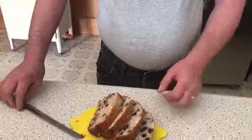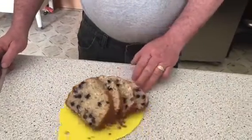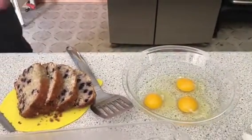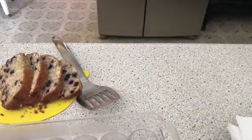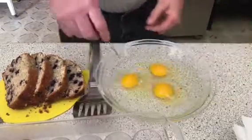Okay, he's going to get the pan ready and I'm going to get you ready and you can watch him and you can see how good this is going to look. Look at that bread. Okay, I got three eggs. I don't know if it's enough or not. So we'll see what happens. You got to put a little bit of water in this. Yep, I got just a little bit of water.